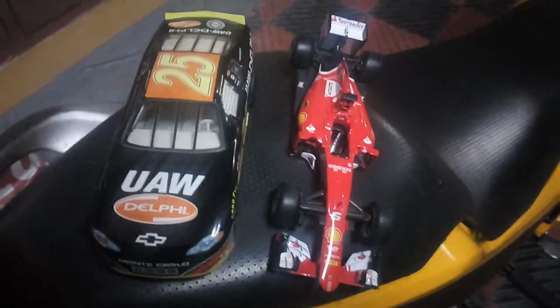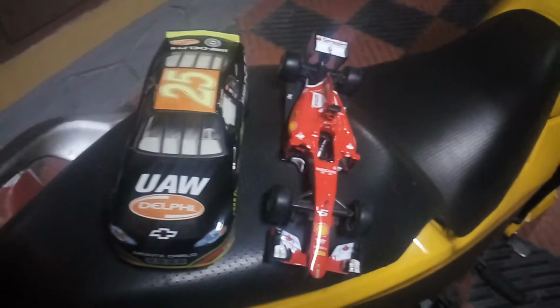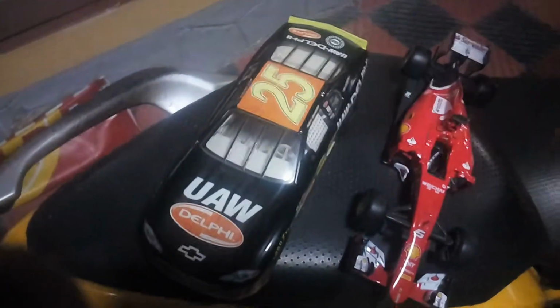Now this on the right is the Ferrari SF15T of 2015, and on the left is the 2000 Chevrolet Monte Carlo. So you've got a lot of difference in the years, but the basic construction hasn't changed. Now let's see. The NASCAR is heavier. As you can see, as I can feel it, it's heavy. And these are exact models, so the weight differences are more or less the same as in the real world. And this F1 car is like a feather when you compare it to the NASCAR.